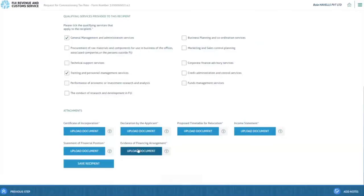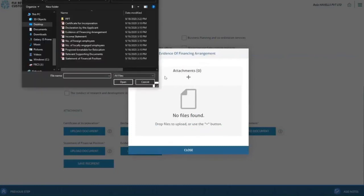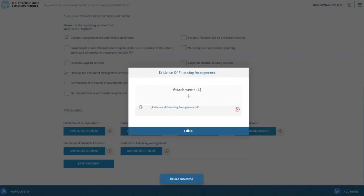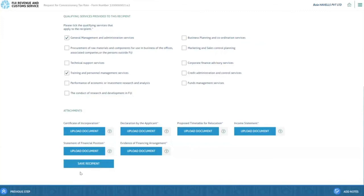Moving on, the other document is the statement of financial position. We upload it in the system. This information is very important when processing the application. Next is evidence of financing arrangement. We have uploaded all the documents. Remember, this is mandatory. So we have successfully uploaded all the documents here.